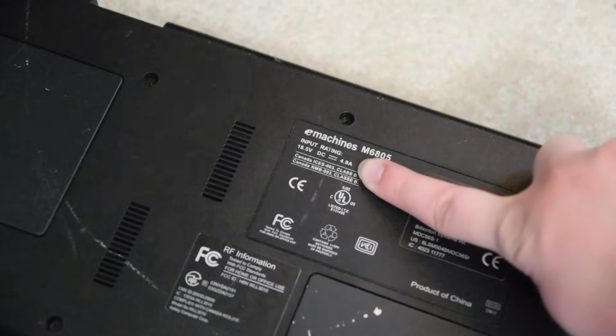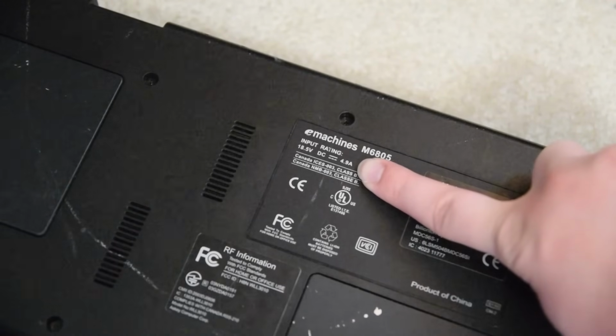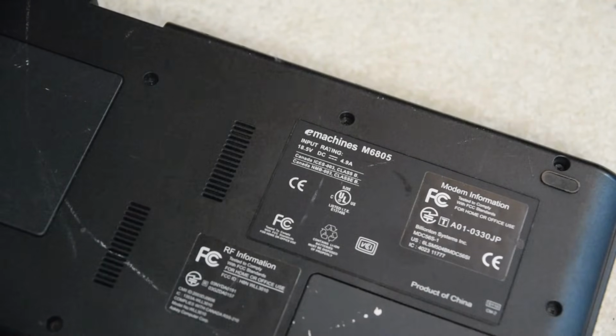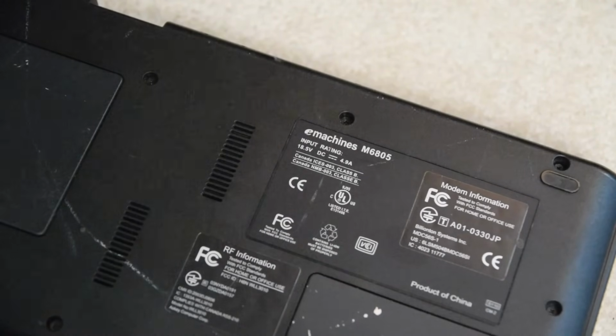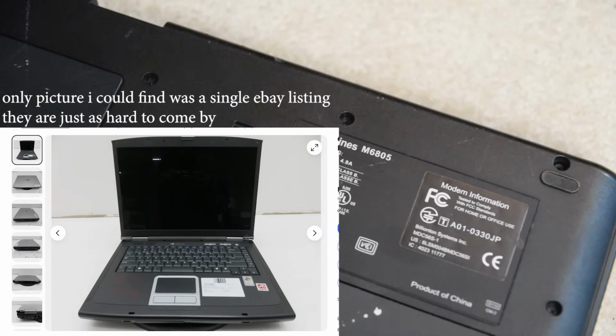Also, if you haven't already noticed, this is one of the last eMachines products that had no influence from Gateway. This is purely an eMachines product, as this computer was manufactured a few months before eMachines purchased Gateway. However, eMachines still sold this line of laptops later into 2004, and Gateway would end up rebadging their own versions of the same computer.